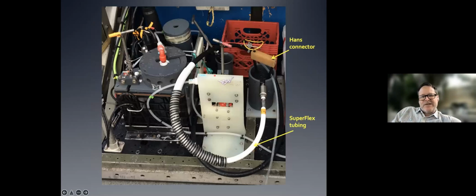Okay, so as I mentioned, we have this umbilical that we use made of Superflex tubing. And we have what I refer to here as the Hans connector. This is referred to by many names, but this is a connector that we use to connect directly to the cork.